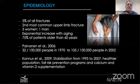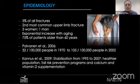Palvanen showed us in 2006, in another huge study, that in 1970, 32 per 100,000 people had this kind of fracture, and in 2002, 105 had the same fracture per the same number of people. So we have an increase of this kind of fracture over time. And Kannus showed, for 1955 to 2007, a stabilization of these numbers because we started to have a healthier population. We try to avoid the fall risk in older patients, and we try to treat osteoporosis with calcium and vitamin D.